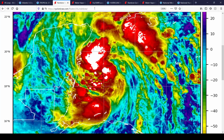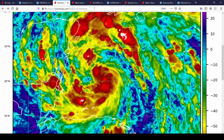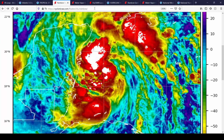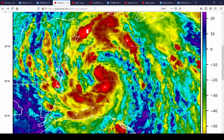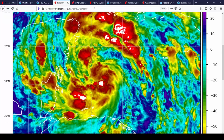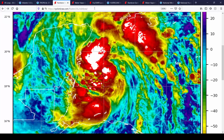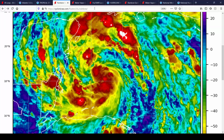And here's satellite imagery of Tropical Storm Gamma right now. As you can see, not a well-developed storm quite yet, but a gradually developing storm. You can see some deeper convection firing off near the center of circulation. And there's going to be a reconnaissance plane that heads into the storm really soon, so it'll be interesting to see what that reconnaissance plane finds in the storm.